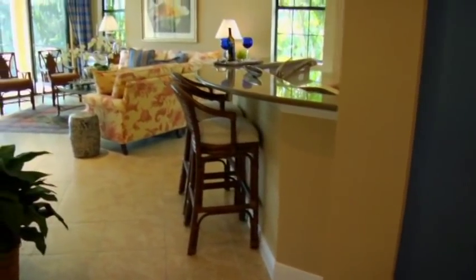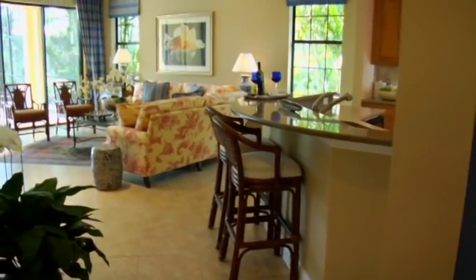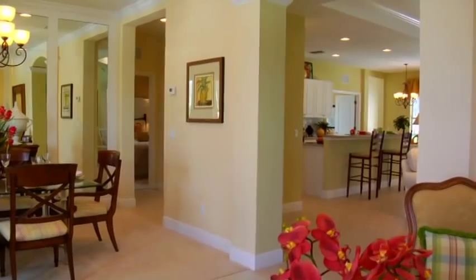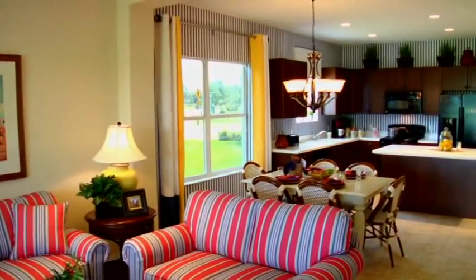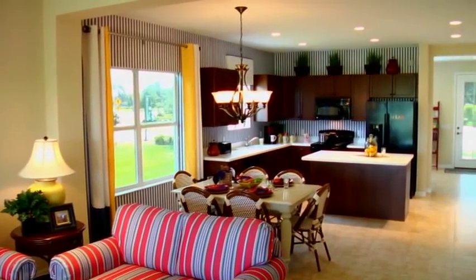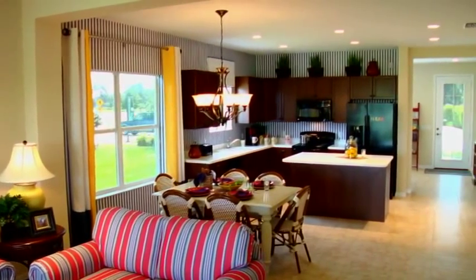We actually looked at several communities. One of the things I think we found is that the houses just had a nice, clean, open feel to them. We really liked that. We looked at a lot of different places in a very short period of time when we were actually looking, and we kept kind of coming back.